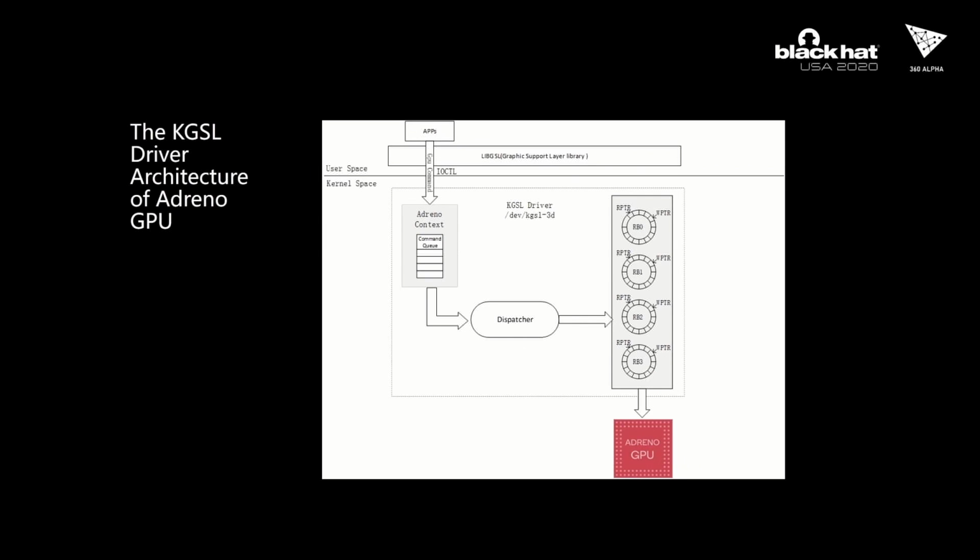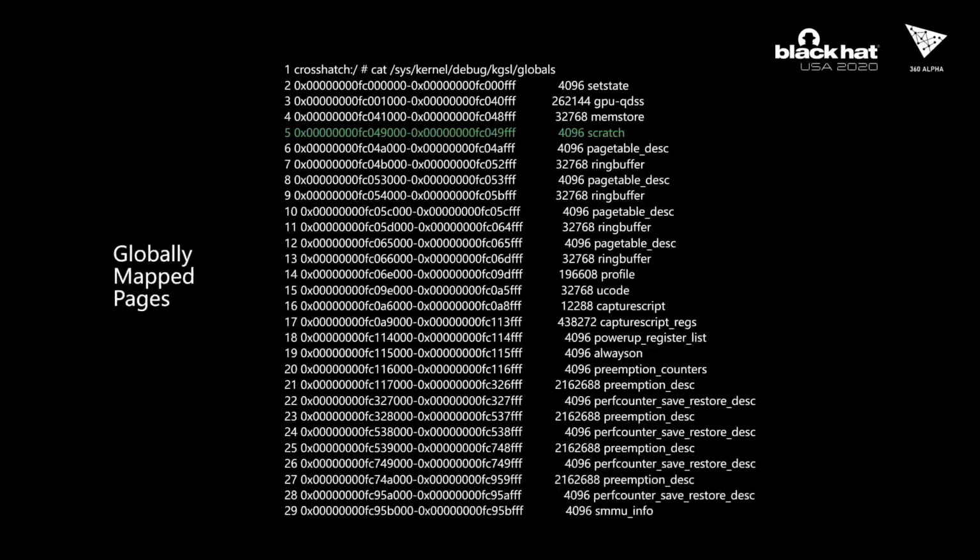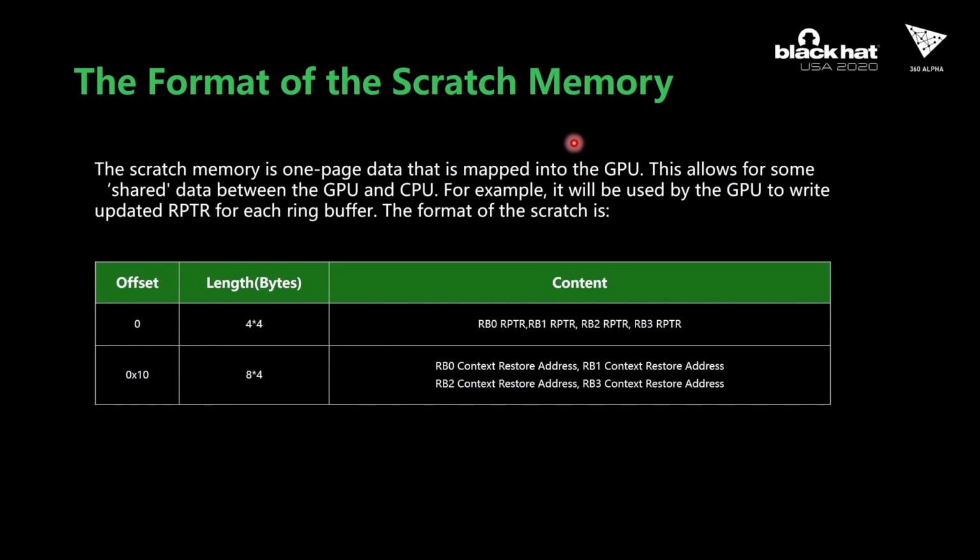Every context uses different page tables, but some pages are mapped globally to all contexts. This list shows all globally mapped pages in the Pixel phone. Note that Scratch in Lab 5 is a globally mapped page, and we will exploit it later. Some pages in this list are not only mapped by the GPU, but also can be modified by the CPU. Scratch is one of these kinds of pages.